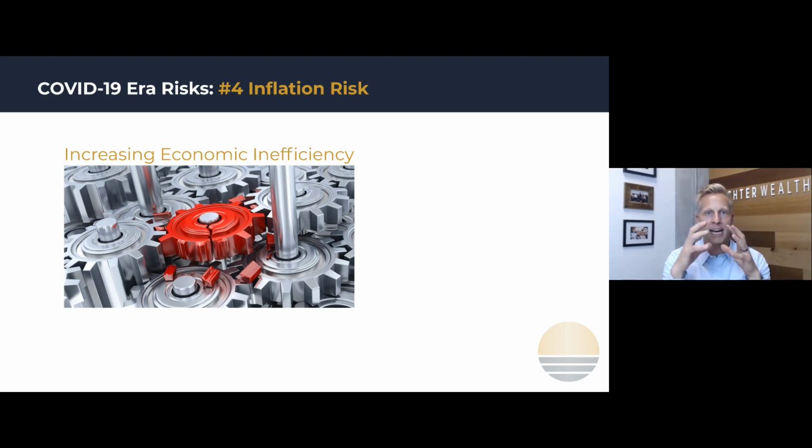However, this pandemic has actually stopped the machine and broken a few cogs inside of that machine. Across the world, as supply chains were stopped, there were factories that went out of business. There were companies that went out of business. Several businesses are having to reconfigure or find new suppliers, or maybe bring new suppliers or create their own suppliers inside of the United States, as opposed to going over to Asia. So there's a lot of inefficiencies that were added to the machine as we've experienced this COVID-19 era.